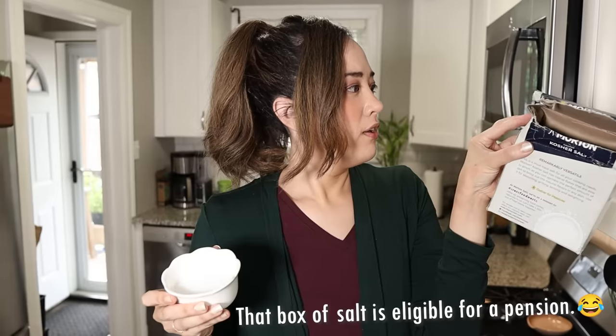Sarah has been holding on to this janky salt container for about... I've had it for a very long time. I don't even know. Years. Salt is like 1 billion years old, so there's no expiration date.